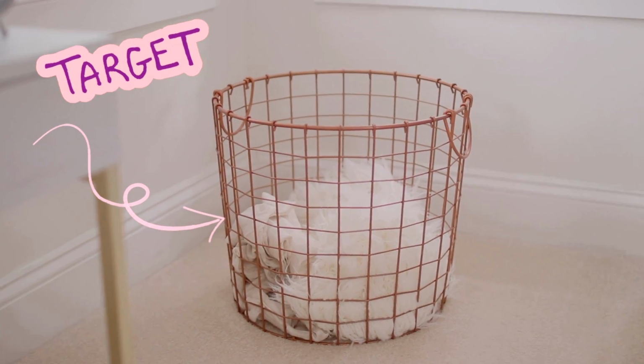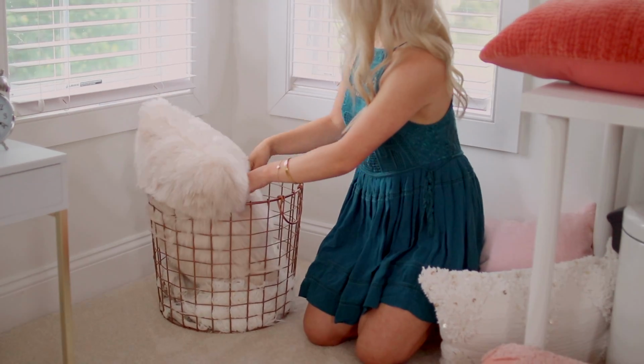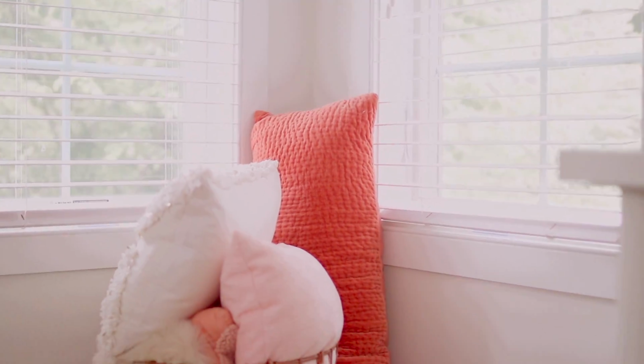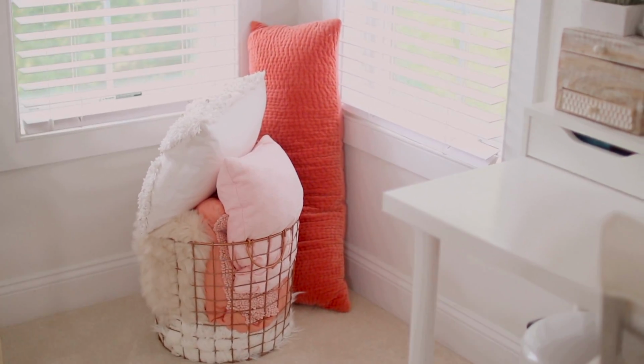I got this basket from Target. It's just kind of like a metal bronze bin. It was actually pretty cheap too, so I'll have that linked down below. But they make these kinds of baskets in tons of different shapes, colors, sizes, and materials. So you're bound to find one that goes with your room's aesthetic.